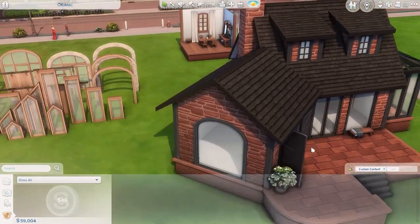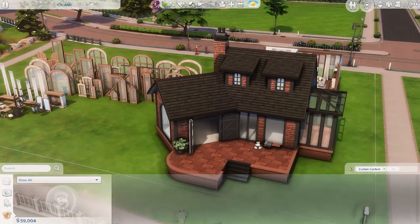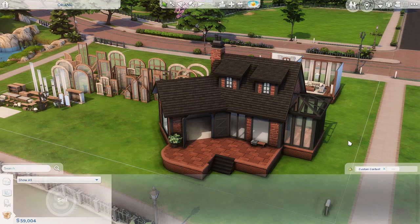So yeah, this set is definitely one that I highly recommend if you are into cottages or cabins, things like that. I think this set is really good for that, and it has a lot of versatility in terms of the windows and doors and things. So you can definitely get really creative with this build set, and I think it's really, really nice, and I highly recommend you download it right now.